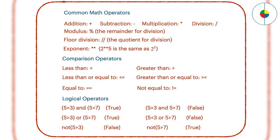A conditional statement that contains 2 or more Boolean expressions connected with logical operators is called a compound conditional statement. A compound conditional statement using AND. The statement is true when both expressions are true. Otherwise, it's false. A compound conditional statement using OR. The statement is true when either expression is true. Otherwise, it's false. A compound conditional statement using NOT. The statement is true when the expression is false.